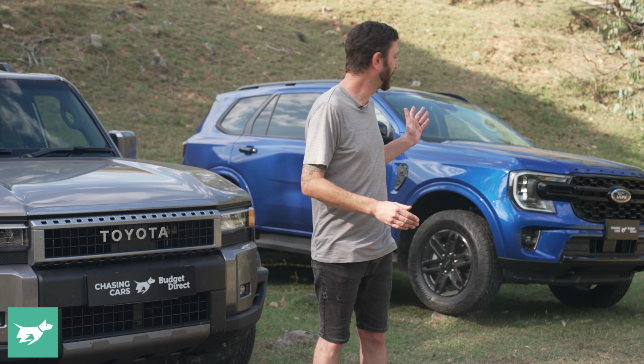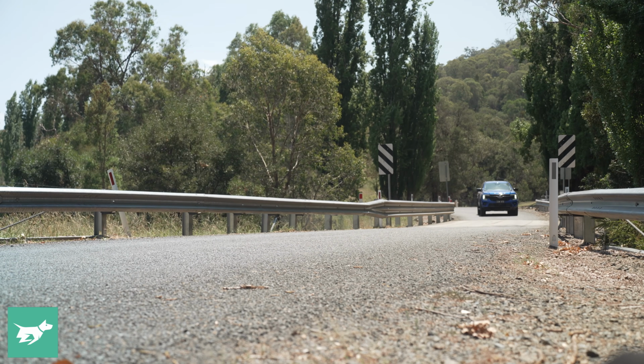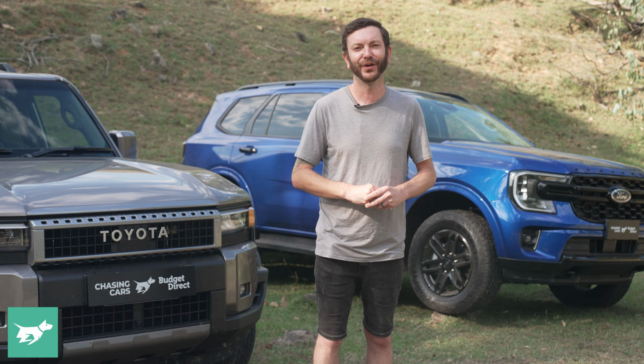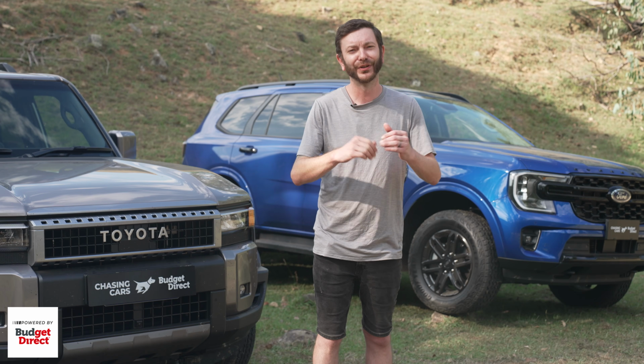That's really helpful. However, we do have a very clever system in the Everest as well that allows you to run 2-wheel drive or all-wheel drive on-road. But again, I'm here to show you how these vehicles work. Let's kick them up this hill. Let's throw some dust around because we're on private property, all in the aim of science.